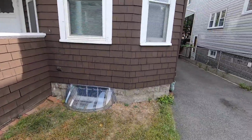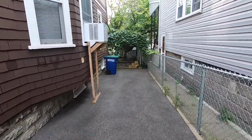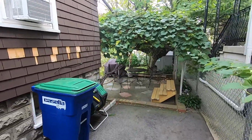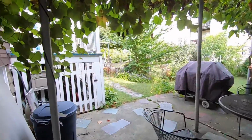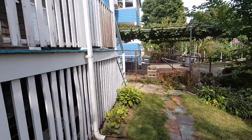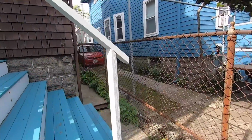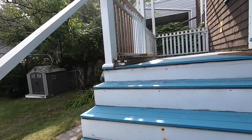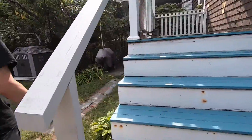Maybe it's in the back. This guy's not home. The realtor is gonna meet us here. All right, it's gotta be back here. Key on a box on a railing. No key on a box. I see the railings. No key on a box though.